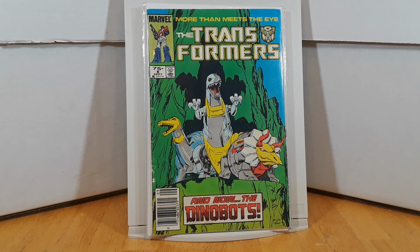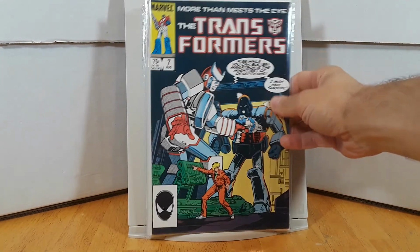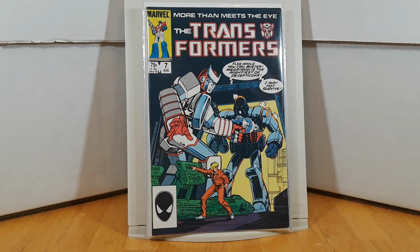I remember them clearly. I did not have any of the toys, but my buddy did. So I always loved going over there and playing with his. I think it was Grimlock, the T-Rex, that I loved the most. Yeah, definitely one of my favorites from the Transformers. Number 7, which is in pretty good shape.